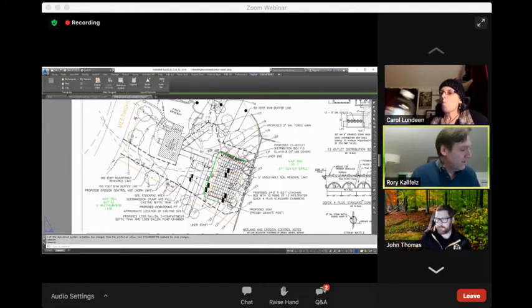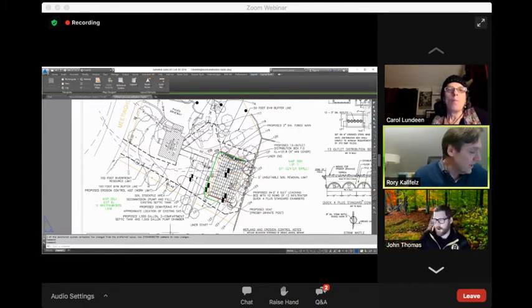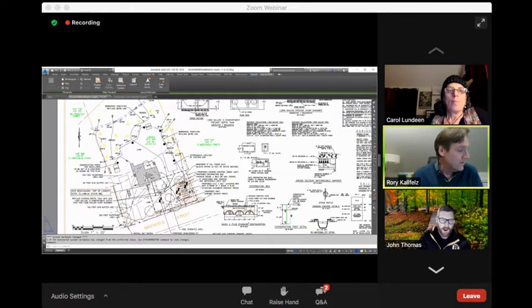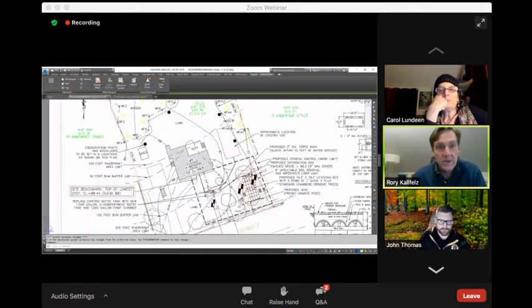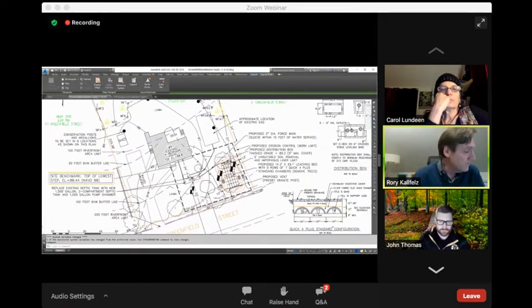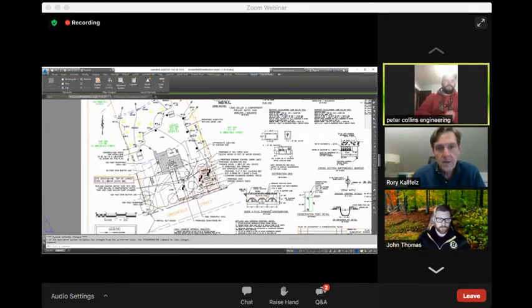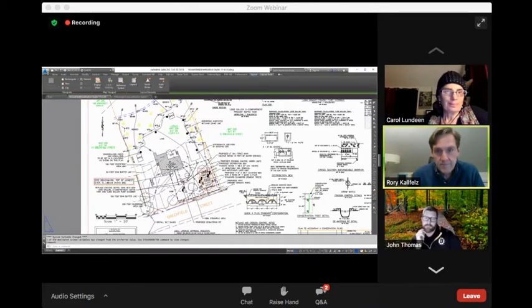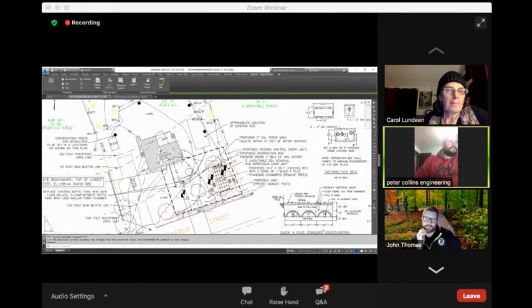Okay, Peter, you're up for 9 Greenfield Street. This is a notice of intent for a repair and upgrade of a residential septic system. And we do have a DEP on this one. All right. Can you guys see that okay? Yeah, it looks good. I'm just going to zoom in a little bit.